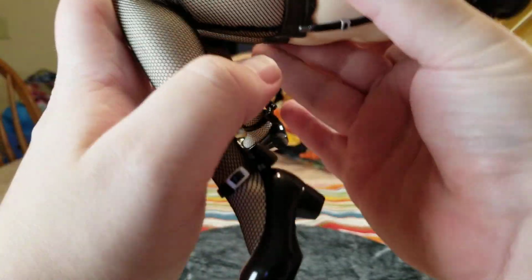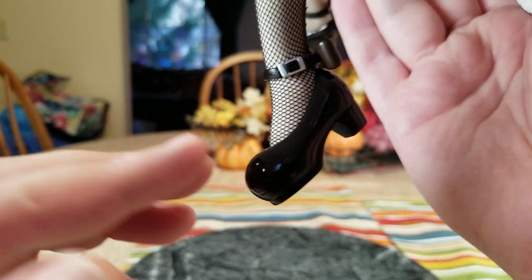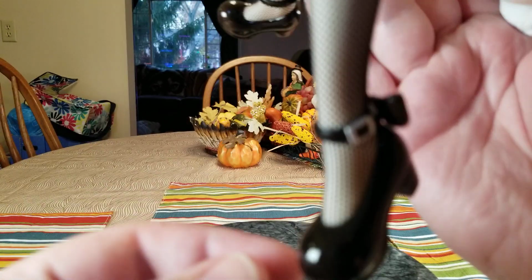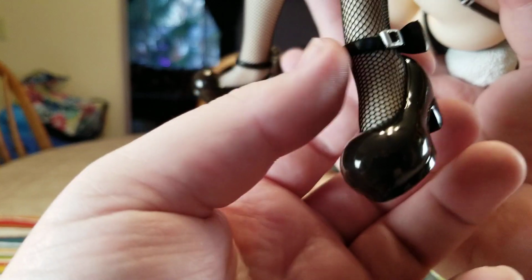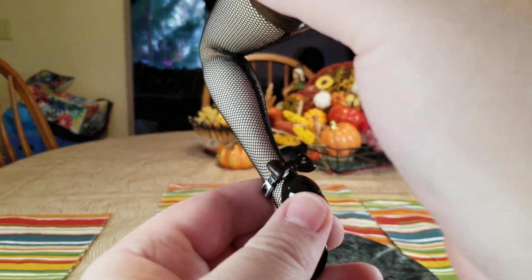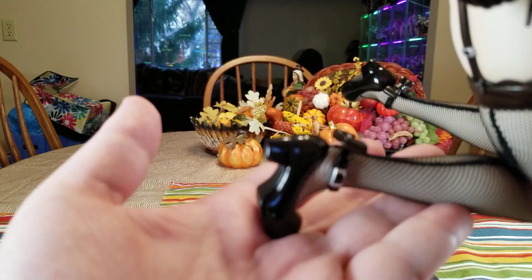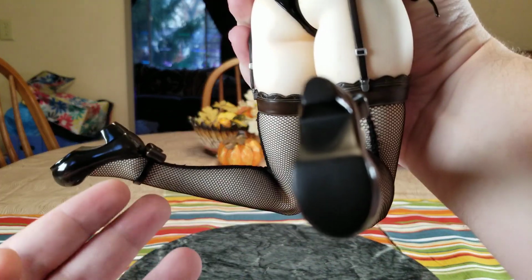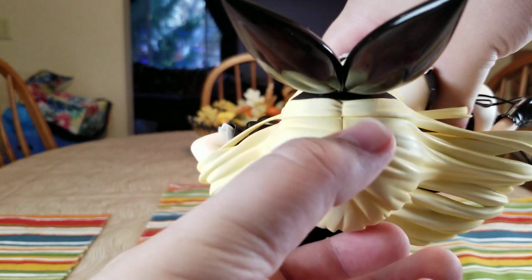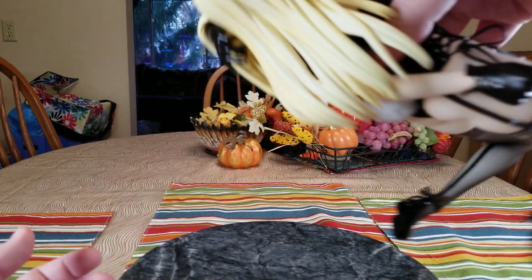Her shoes, she's got kind of like, I think they're clogs maybe, but it's not the typical pump high heel which comes to a point. And then she also has bands around her ankles with a bow on the back. Same on the other foot. Nice buckle on it. And no tread on the bottom of her shoes. Top of her head, you've got the fringe seam. Looks like some seams down the center. Nothing major. Looks pretty normal.